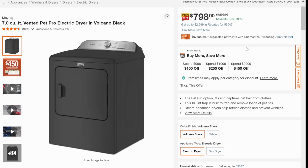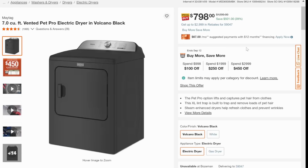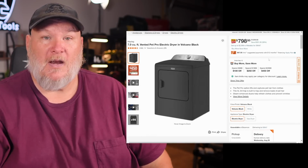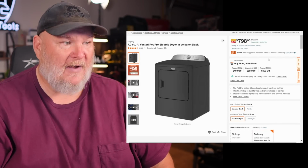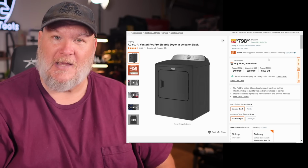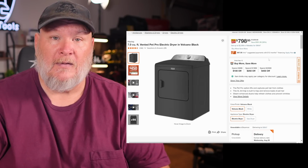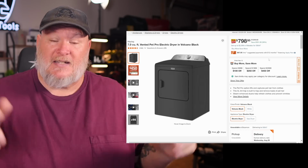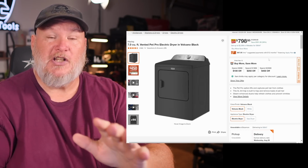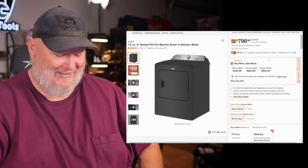It's even part of the buy more, save more. So you're going to save some extra money if you buy the combo there. This is what you want. Or you can be paying big money, half the price of your washer and dryer, to fix it right after it comes out of warranty. It's almost like they plan it that way. Unless you're buying a Speed Queen, don't get a front-loading washing machine. Sorry, it's facts. Technology may change, but it's not the right technology yet, okay?